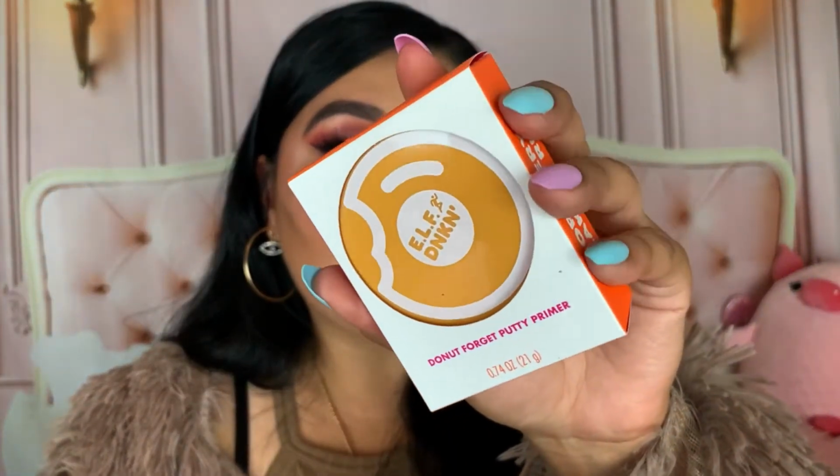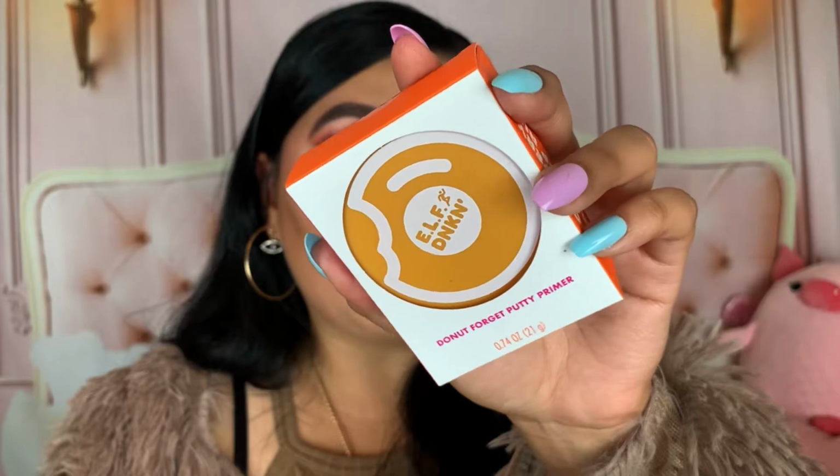Before we get into the Revolution Simpsons products, I did pick up the e.l.f. Dunkin' Donut primer, and actually they didn't have this out on display. They said that they didn't have enough space, so this was actually by the cashier. So if you don't see it on a display, definitely check that out, because it was behind the cashier when I was checking out, and I just told them to throw it in, I'm going to purchase it.